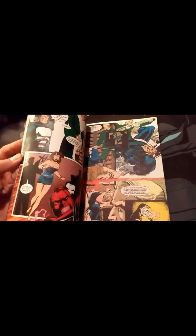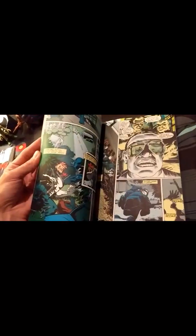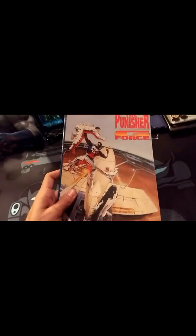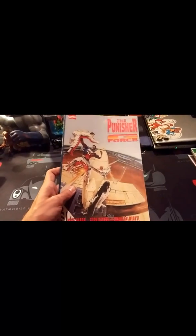With the new images and everything of the Punisher from the Netflix series and the action figures being released, I might actually end up doing just a Punisher video on my feelings on the Punisher and how far he's come, and then how far he's fallen, and why Punisher, despite being a very simple character, seems to be exceedingly difficult for writers to write consistently well.